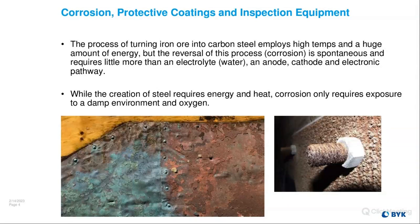I think everybody's seen the great videos or pictures of the blast ovens that look like molten lava, which is the steel being forced into a large amount of energy. Tremendous amounts of high temperature and energy make it from its natural state into carbon steel. But the reversal of that process, which we're going to call corrosion, really doesn't take a lot of time and effort. You need an electrolyte, an anode, a cathode, and an electronic pathway. So with all the effort that goes into making the product, it really doesn't take a lot to revert it back to its natural state.